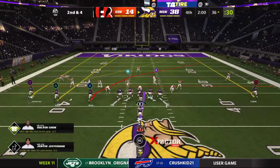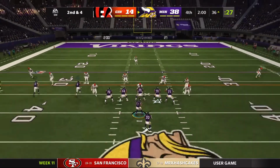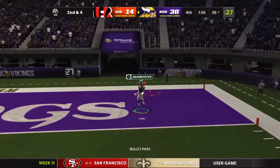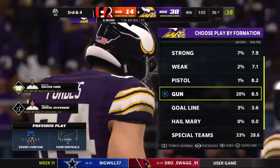So the Vikings in possession of the football as we get you reset. And no doubt what they're looking to do is just salt away the final couple of minutes and escape with a win. Now here's a look for the end zone, but that one's going to wind up incomplete.